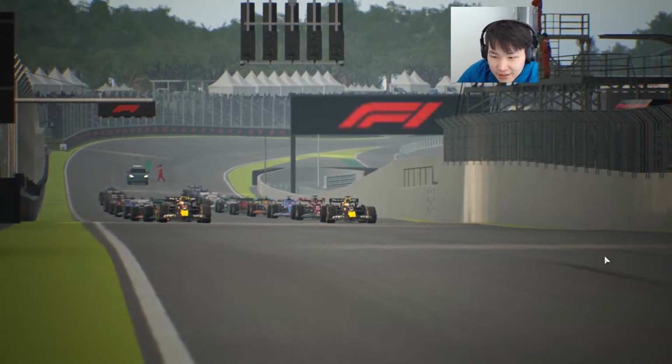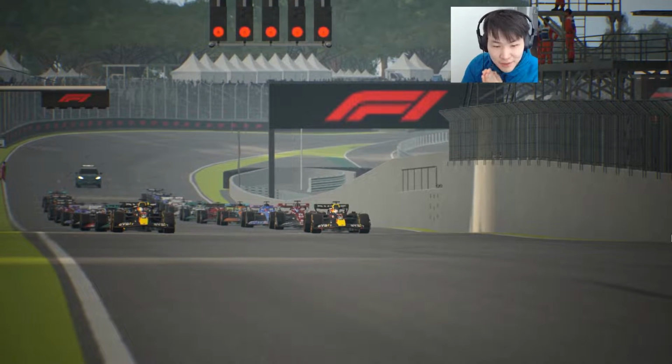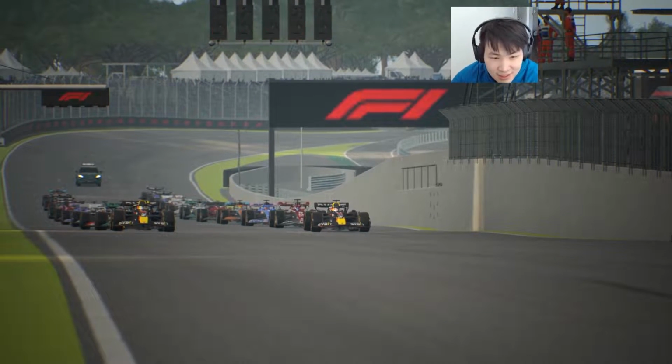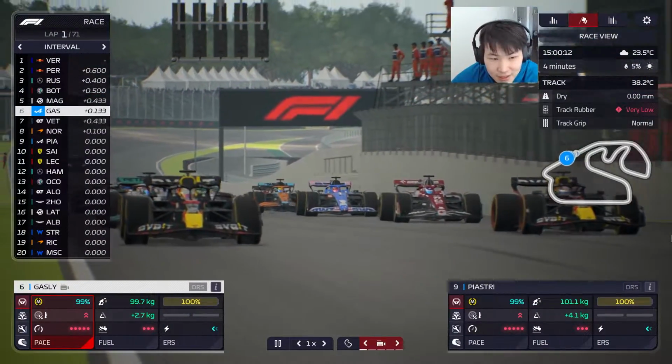And let's get it. Five red lights. Please, let's have a strong finish. Penultimate Grand Prix of the season. Lights out, and away we go. Come on, Gasly, come on. I believe in you, mate.